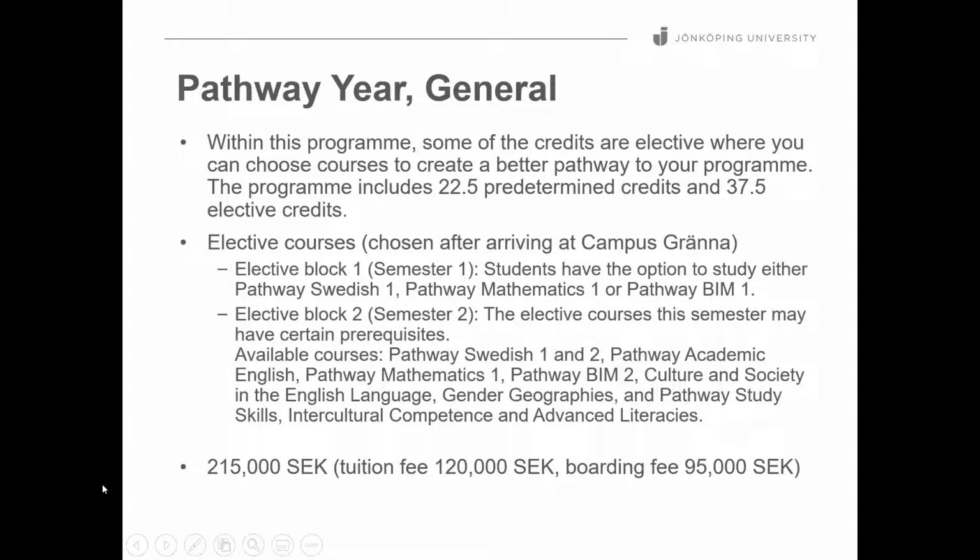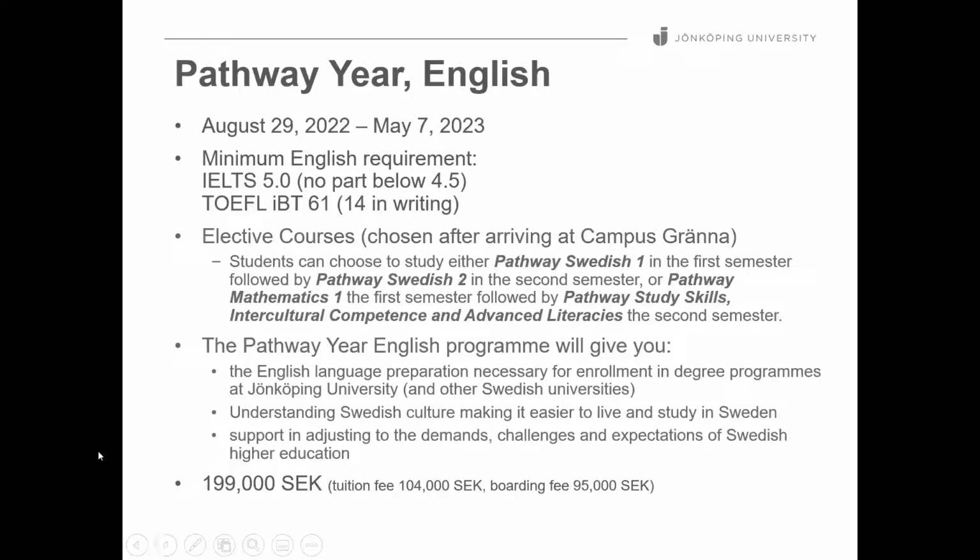Of course, if your English is not quite at that level, we have another option, which is the Pathway Year English program, which runs from August until May. So the minimum English requirement is lower, IELTS 5.0, no part below 4.5. And in the first semester, you do have some elective courses.